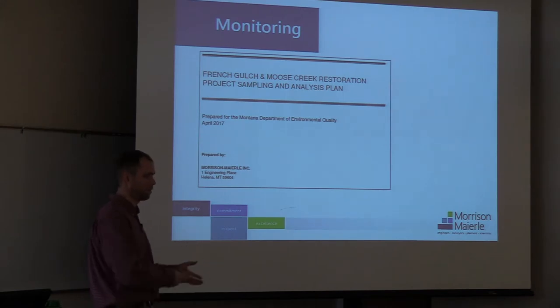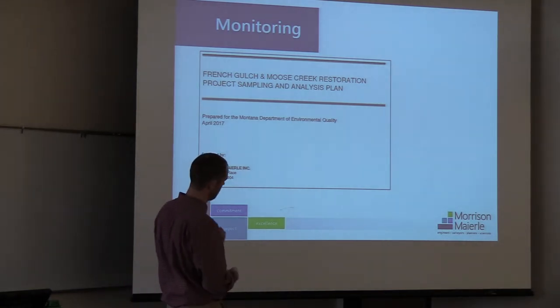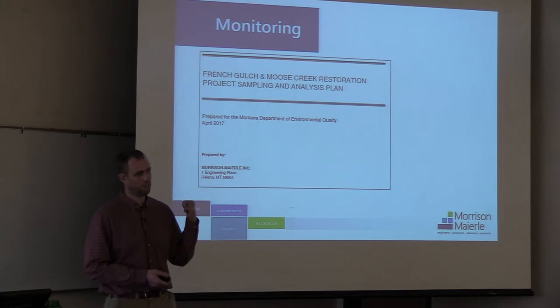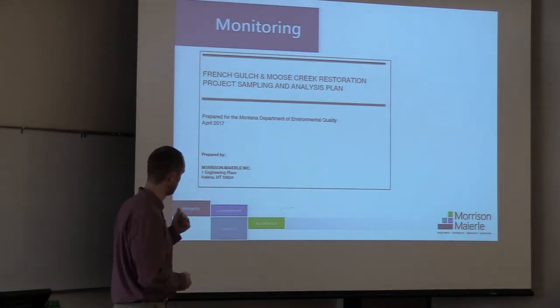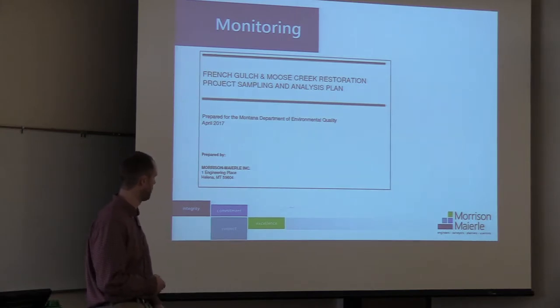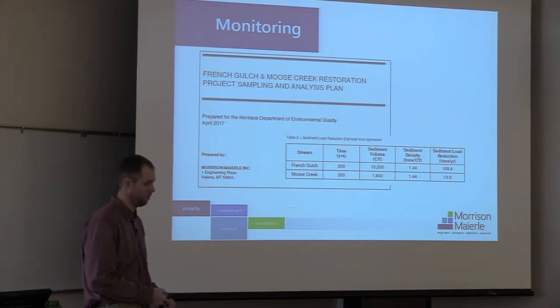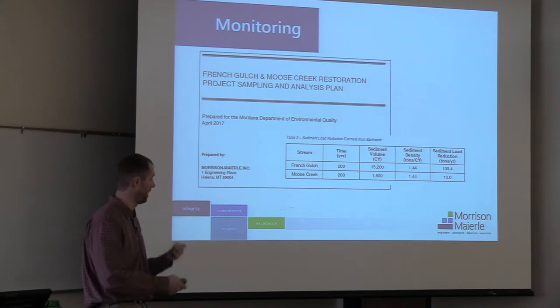So at the end of 2016, the project was completed. The construction contract was completed and done. We needed to move into monitoring for all those grant agencies that gave us all the money to build it. So we developed a sampling and analysis plan, more or less following DEQ's protocols, in conjunction with Fish, Wildlife and Parks and the Big Hole Watershed Committee. And one of the things they wanted us to look at, and this ties back into DEQ's reporting requirements, was an estimate of sediment reduction in tons per year.